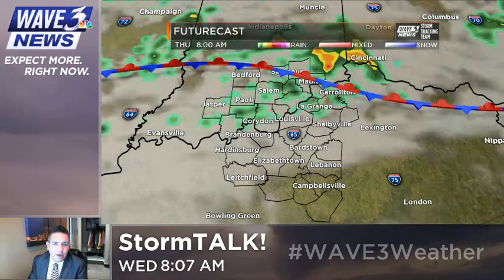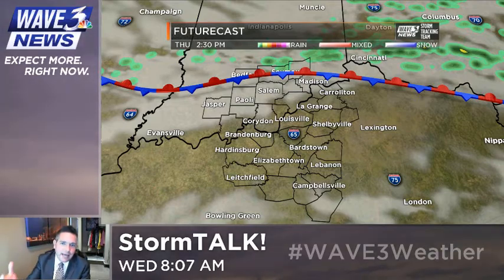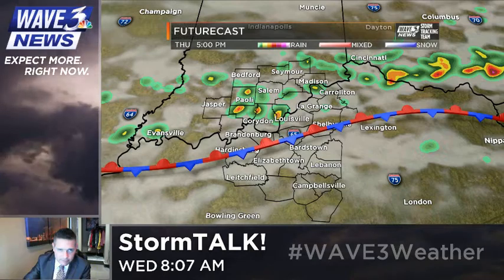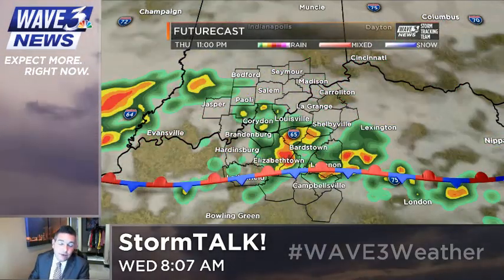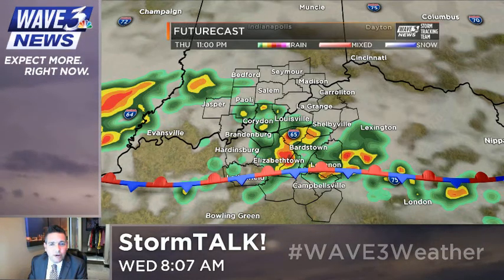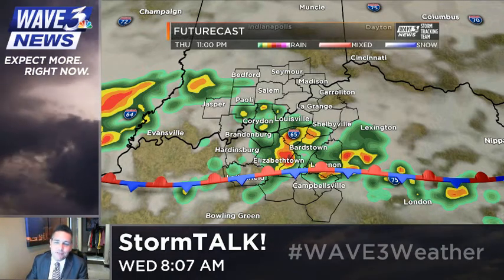All right, then as we head throughout the day on Thursday, the front begins the pulling down process. We become unstable, therefore the radar is going to show more activity, more into the heart of WAVE country. Showers and thunderstorms, waves of them in fact, passing through the area off and on through the afternoon and evening period, which makes forecasting the high temperature for tomorrow a challenge, because all you need is a thunderstorm at 2 o'clock, and there goes your high for the day.